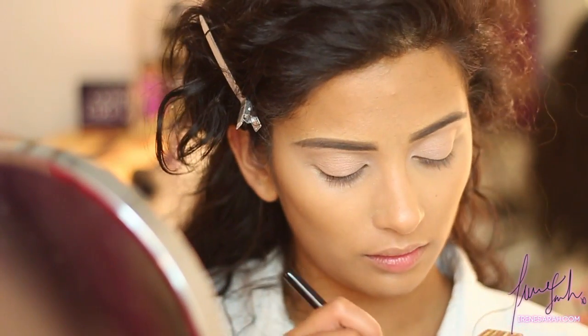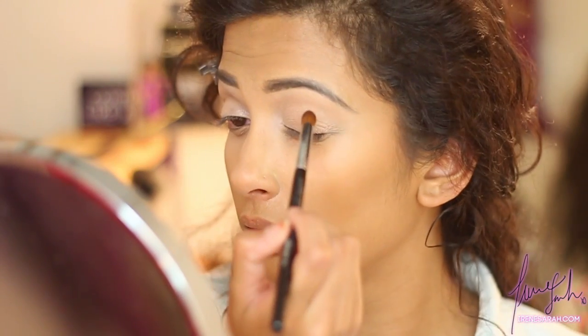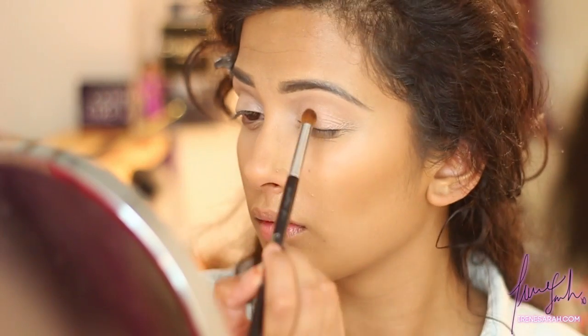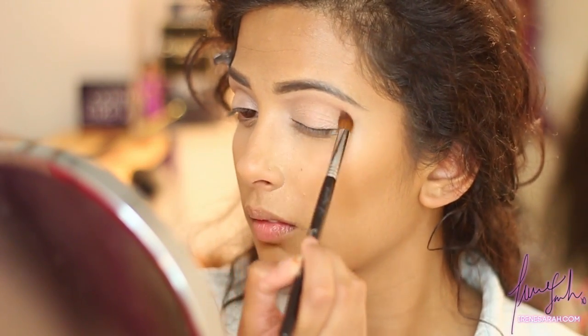We want our crease to be really, really subtle so we still have that really bright eye. So I'm just taking my bronzer. It's Hoola by Benefit, and I'm just lightly brushing that right into my crease.